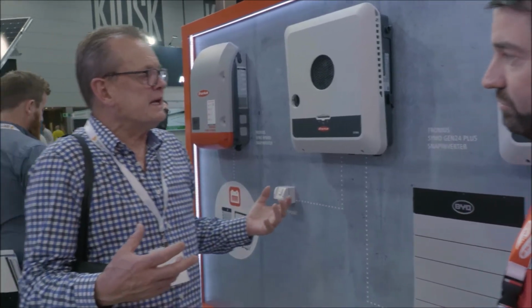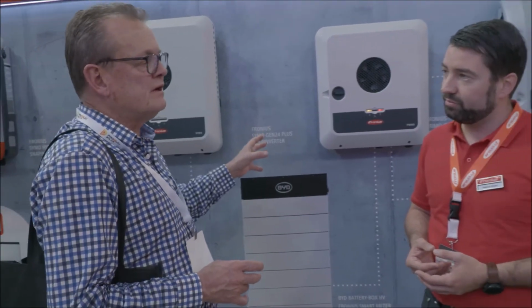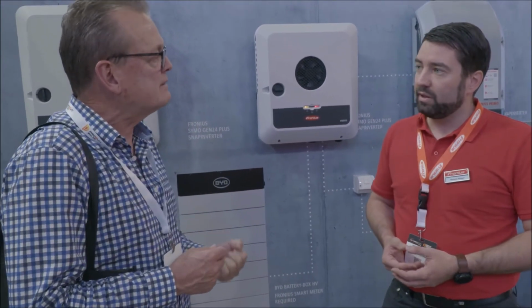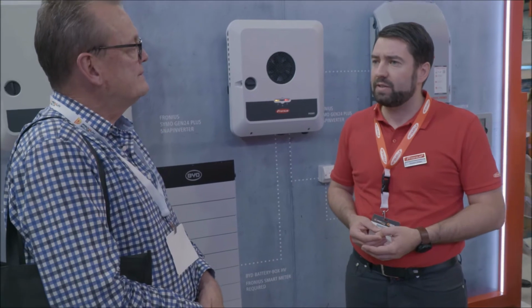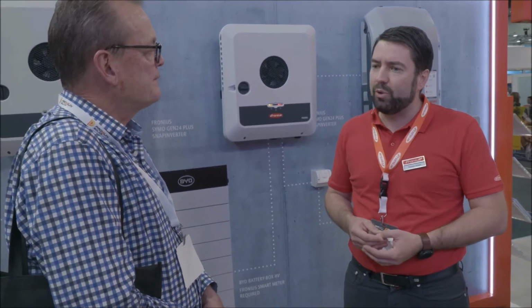So really, what I'm hearing then, as the designer putting these systems together, is there are some attributes that Fronius is bringing to the table that I can now design a system that will offer more than we've been able to do in the past. That's correct? Yeah, that's correct. That's exactly what we had in mind when we designed those products.